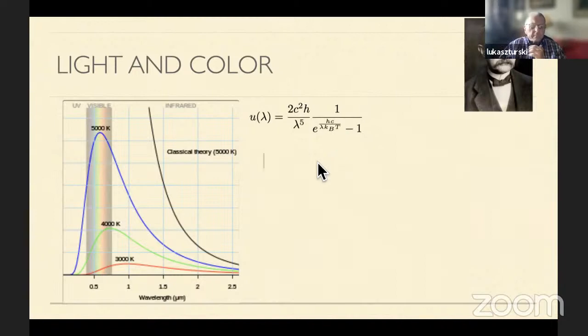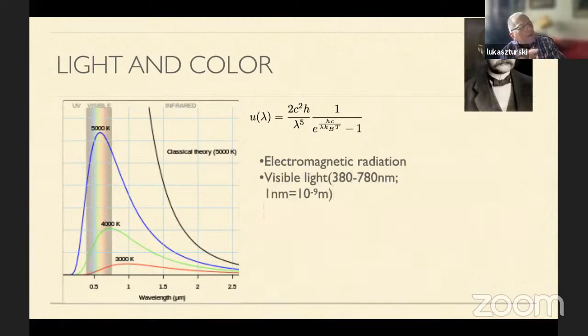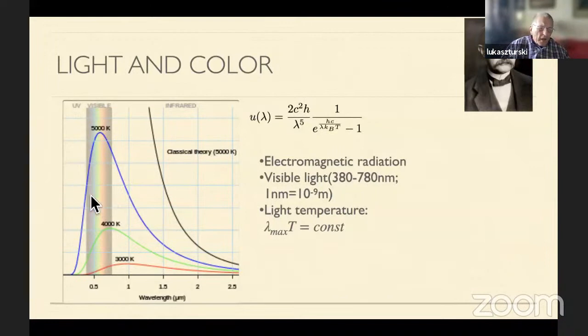The visible light, the light which we are interested in when watching paintings, is the light of a wavelength, roughly speaking, between 380 and 780 nanometers, and a nanometer is 10⁻⁹ of a meter. So that is that region on the picture, that vertical rectangle. And as you see, in that function, there is a product of the wavelength and the temperature. And that determines the maximum of that curve.